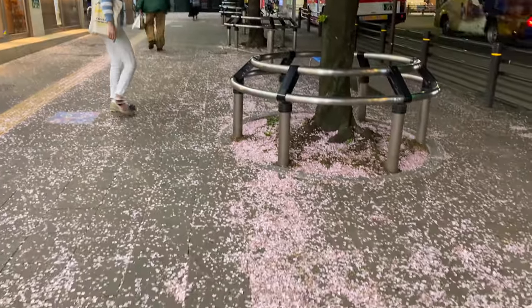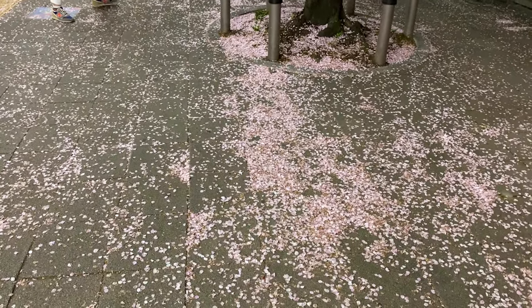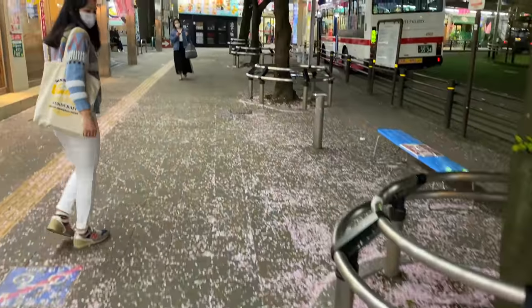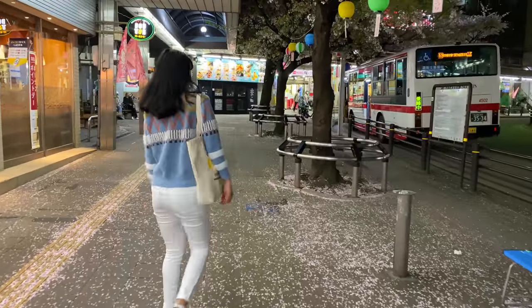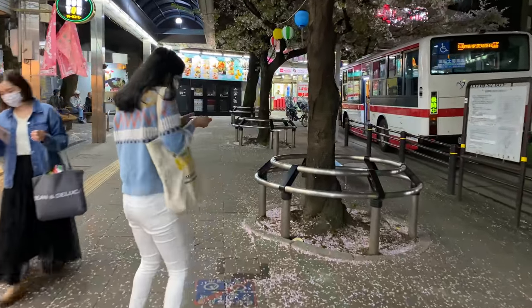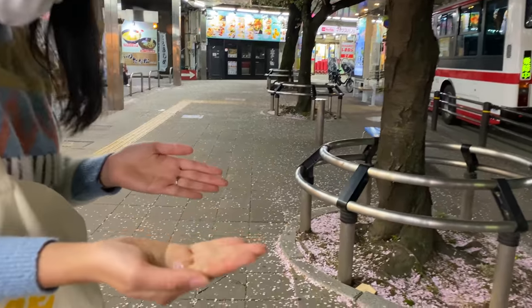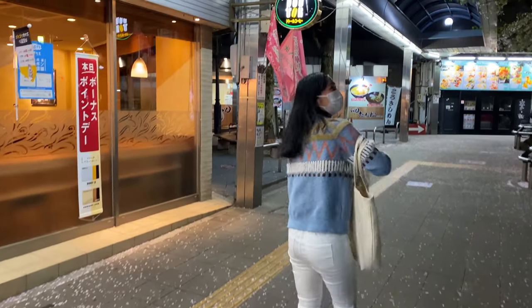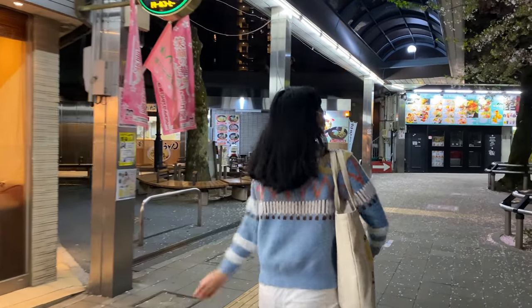Yeah, just check this out. Literally all over the entire pathway here. I think this is going to be the last beautiful night we get. Tomorrow, a lot of this is going to be on the ground even more. Genki da ne. Yes.